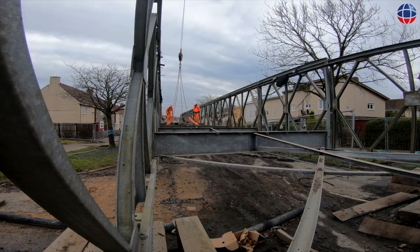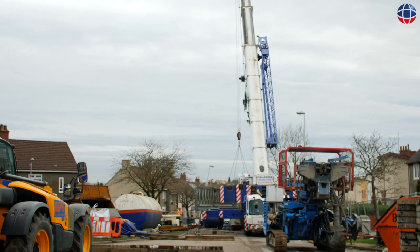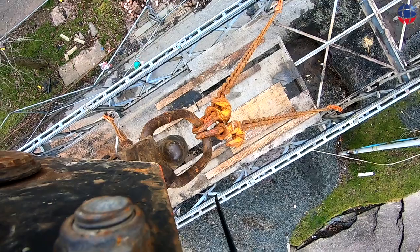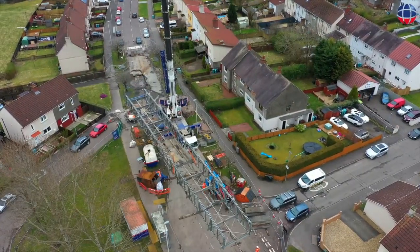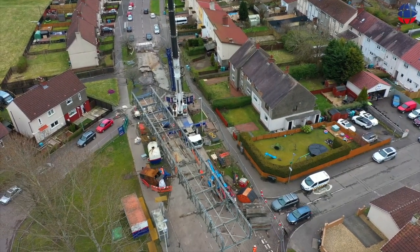The last couple of days on site, we've been starting to dismantle the shaft platform. It's become almost a local landmark. It's been on site for nearly 5 months now, and it'll be a bit of a change for local residents to see that finally going.